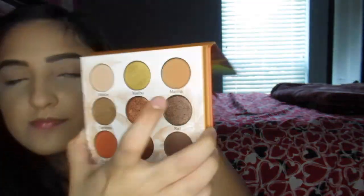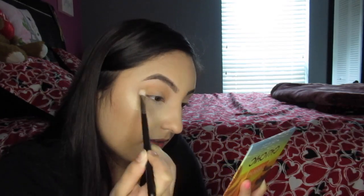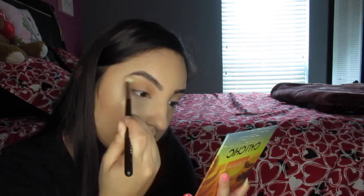So the first shade that I'm going to go in with, I think I'm going to go in with the shade Marina. It's this shade right here. The third shade in the top row. And I'm going to take it on a Morphe M443 brush. So there is some fallout in the pan. Nothing crazy. I really don't care for fallout in the pan, because you can always blow it away or whatever. So now I'm just going to put this in my crease. This was a cute little transition shade.